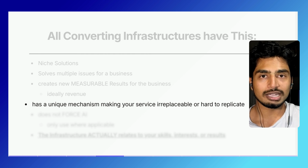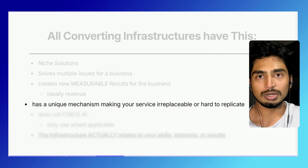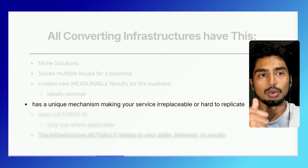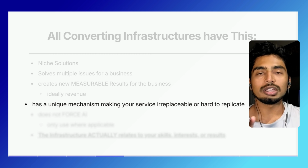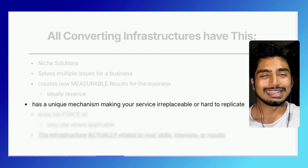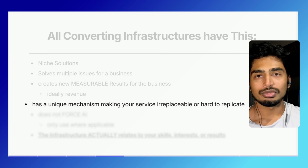Next, have unique mechanisms so you become irreplaceable. Again, we're trying to avoid becoming a commodity. The ways that you can have a unique mechanism are being the best at AI. So if you just have a really good AI or automation solution that not a lot of other people could prompt or copy, then you're in good hands.